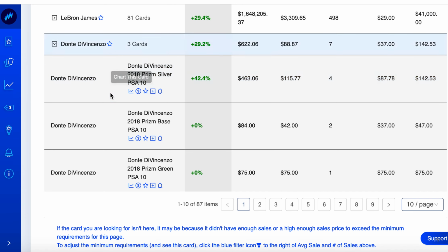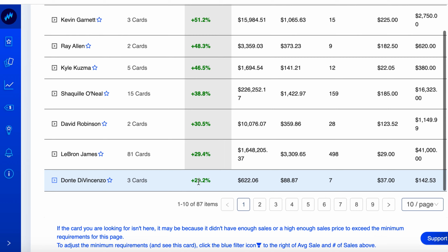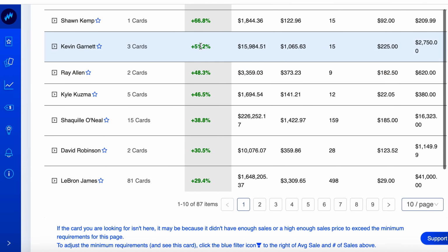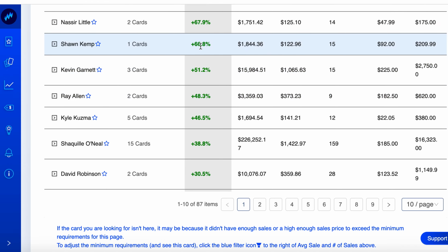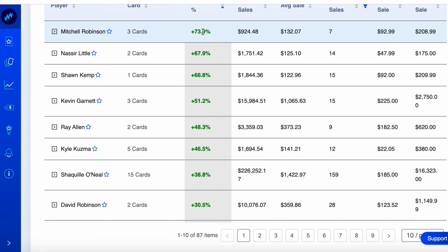So let's go over the list again real quick. At the bottom of the list was Dante DiVincenzo up 29%. LeBron James up 29% over his 81 cards in the system. David Robinson up 30%. Shaquille O'Neal up 38% with his 15 cards. Kyle Kuzma up 46% with his 5 cards. Ray Allen up 48% with his 2 cards. Kevin Garnett up 51% with his 3 cards. Shawn Kemp up 67% with his 1 card. Nasir Little up 68% with his 2 cards. And at the top of the list, Mitchell Robinson up 74% with his 3 cards.